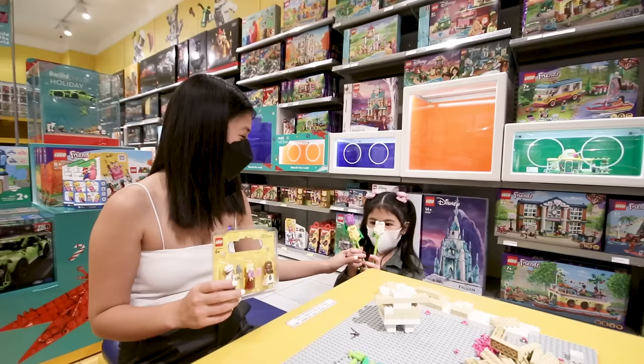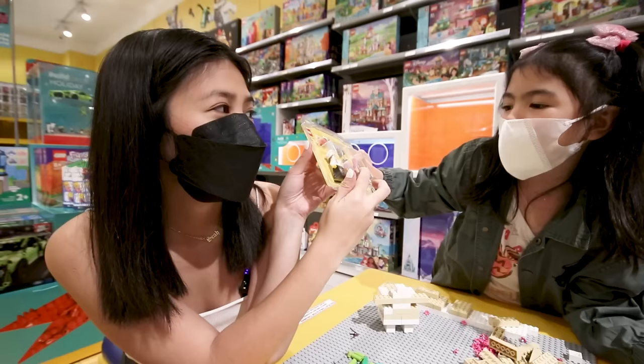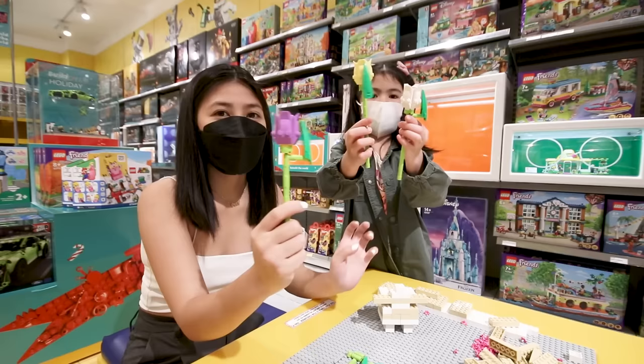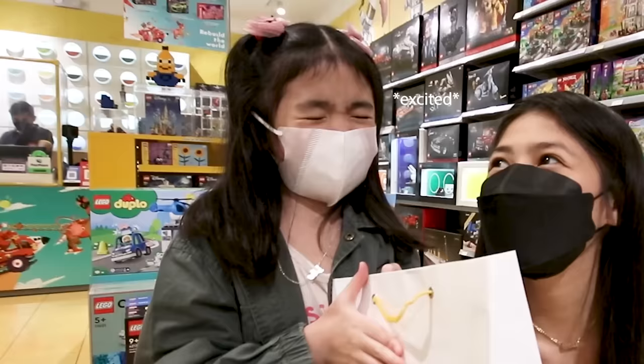Namin tulips and yung kinustomize namin Legos kanina. Ang ginawa ko is yung chef. Si Natalia ginawa niya yung two Legos. Natalia, what's this? A girl brushing her hair. Then this one, what's this? That's a guy wearing a winter jacket. Then next is for mom. But we have extra. Yeah, we have extra para pag may nawalang part. Let's move on to our next activity.